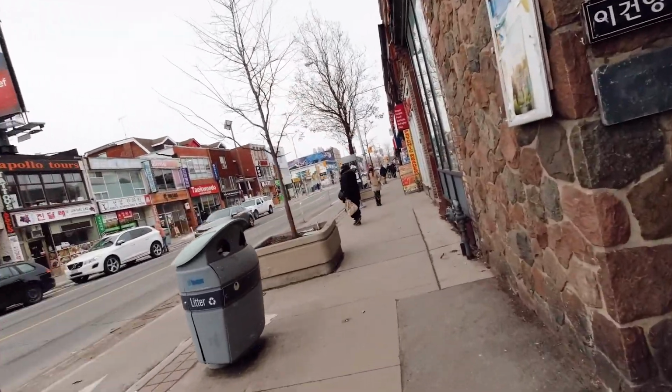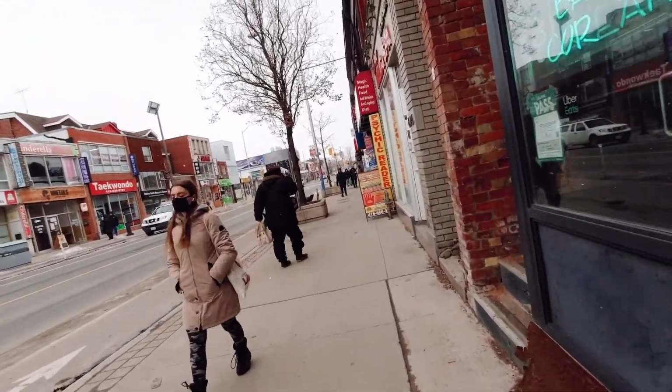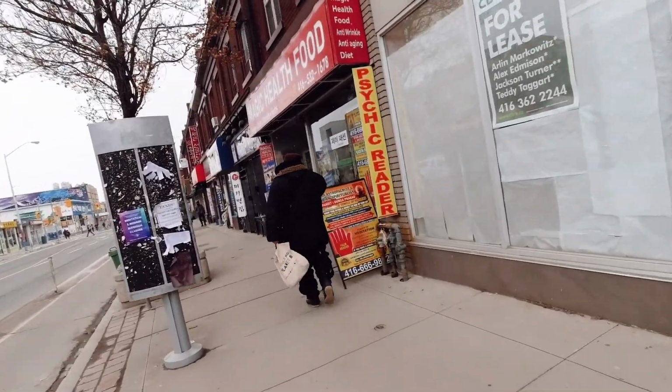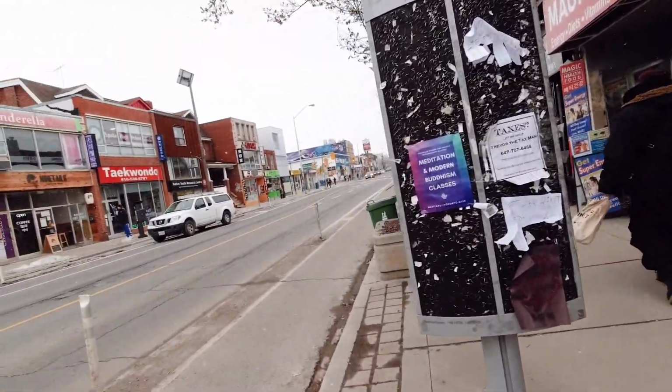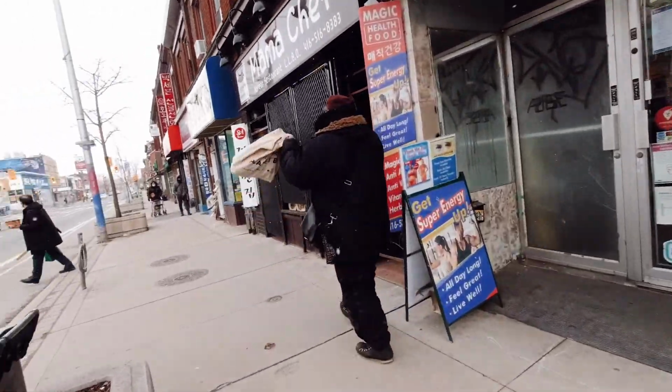We're gonna walk to that major Korean grocery store, and I'm gonna show you all Koreatown in Toronto. I think it's the southern one. There's another one north that's bigger and fancier. Let's take it downtown.